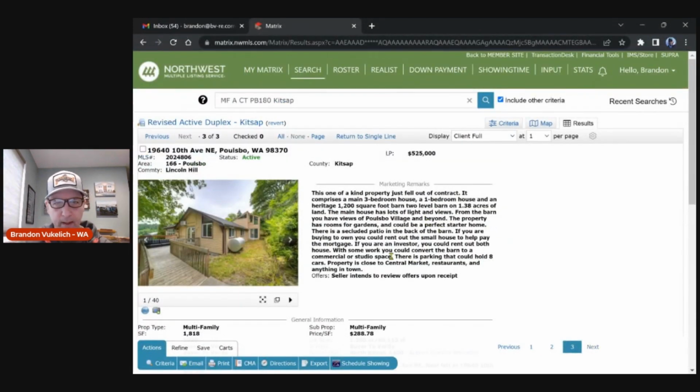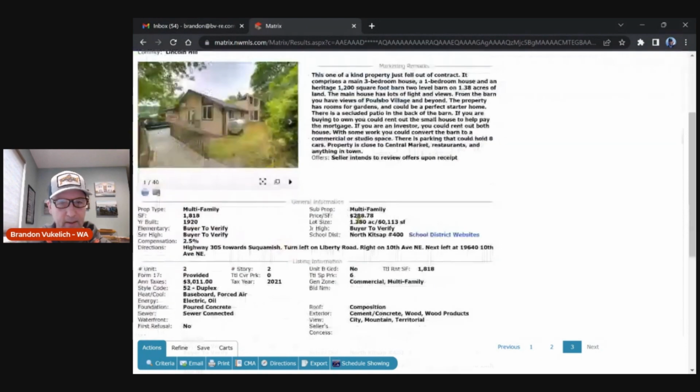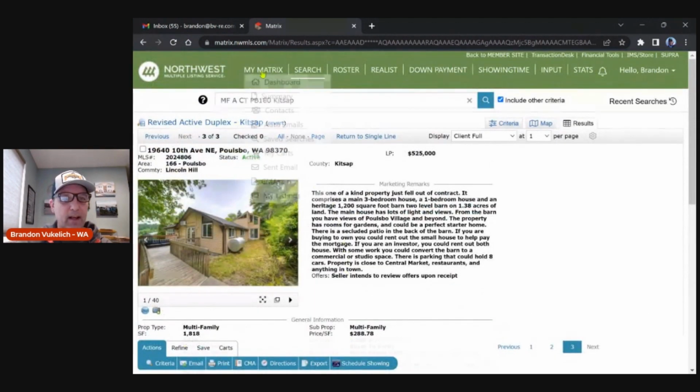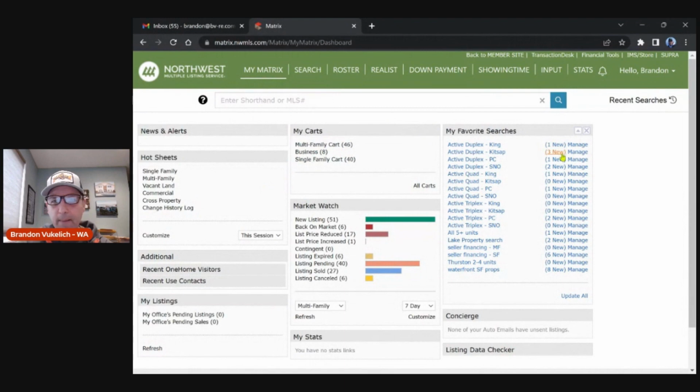This is the one that fell out of contract, $525 in Poulsbo. Again, it looks more like a single family, 1920, 3-bed, 1-bath, and a 1-bed, 1-bath. That's a small little unit, 396 square feet. I think we can find better. Unless you need to live in that area, then those are good opportunities, depending on your budget.